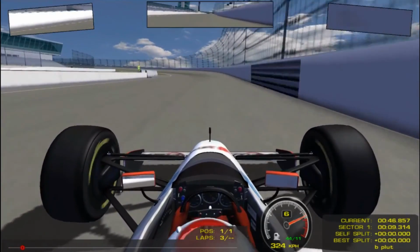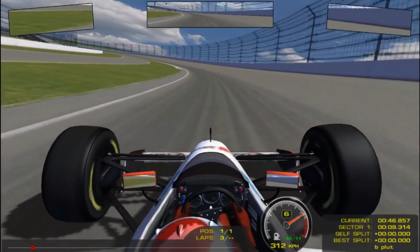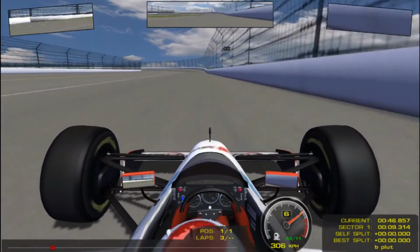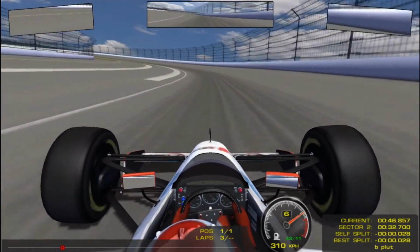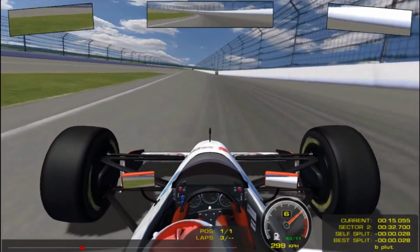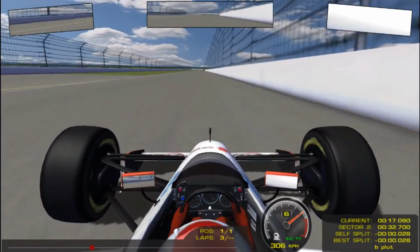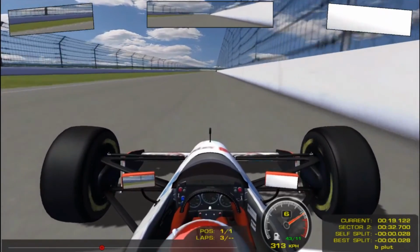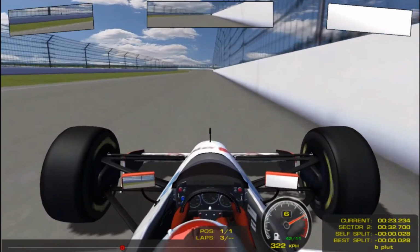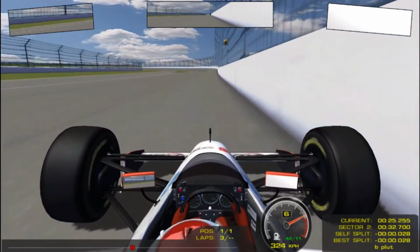Today we're gonna compare F1 versus Indycar versus Champcar. I did it with a few different cars, so you can see the actual comparison. So here for the first car, we've got the 1988 McLaren. The setups for all of the cars are the same.